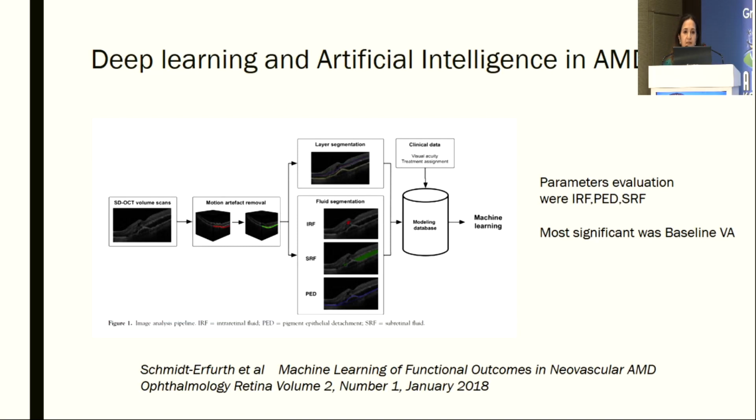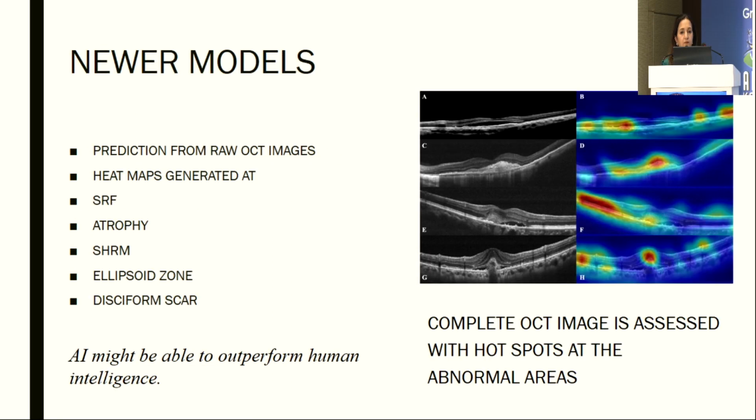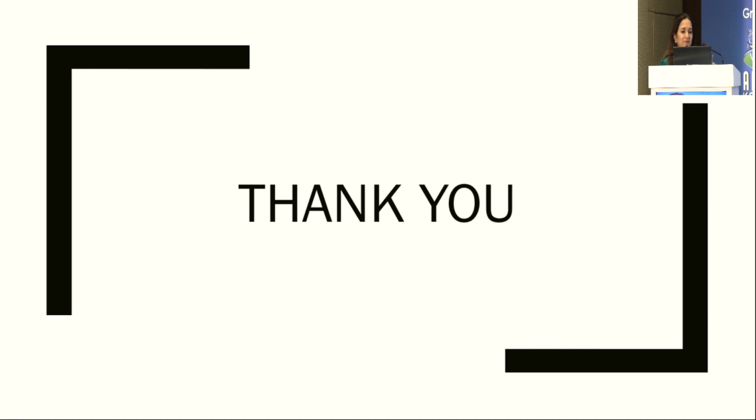And last, deep learning, artificial intelligence is definitely coming up, where we were considering parameters like IRF, PED, and SRF, but now they are actually feeding the computers the whole complete OCT scans with marked up heat maps for SRF, for atrophy, for SHRM, for ellipsoid zone, for disciform scars. So the computers are going to become very, very intelligent, and they may outperform human beings. And tomorrow you will just have to ask the computer, shall I inject or shall I not inject? Thank you.